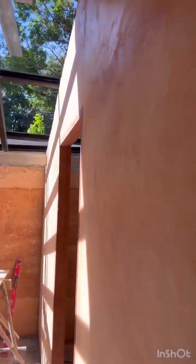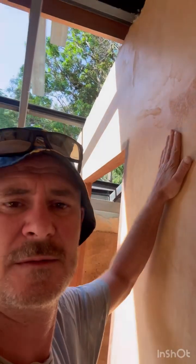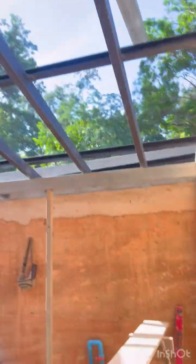We just started casting now. There we go. As you can see, it's a clay skin sort of plaster. We've had to go with cement in here because it's got to be tiled, it's a bathroom. It's got a cool little look, man. So, you know, I like it.